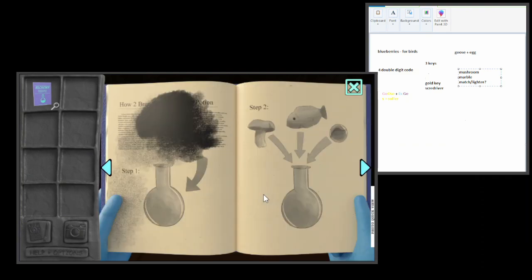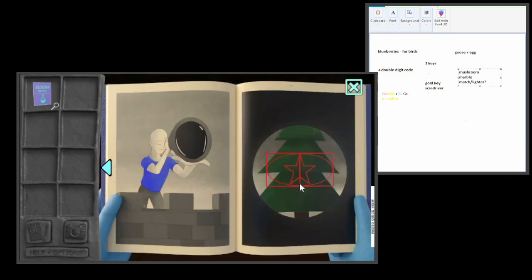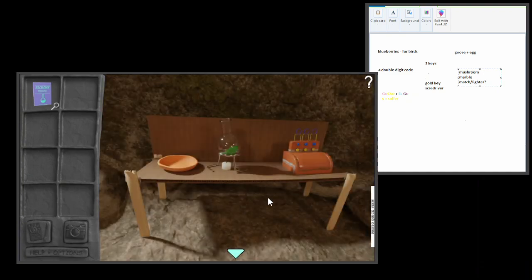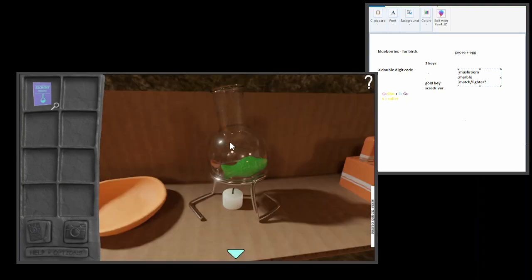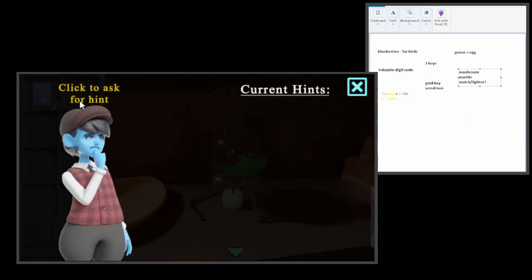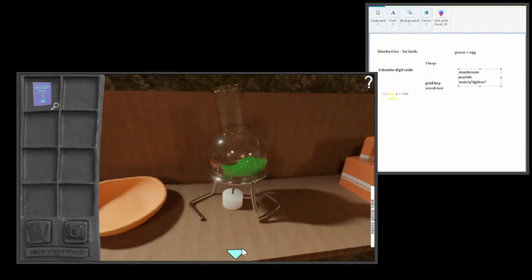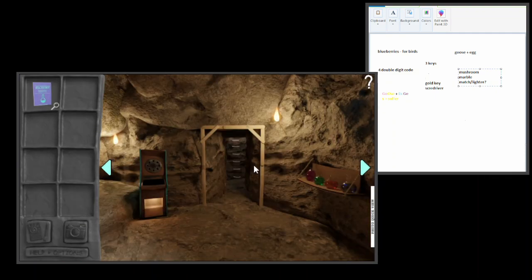Is there anything that looked like it might... I don't think, though, that they also make that shape. Is there already a mushroom in there? There's something right there. It might already be in there. Alright, let's see what the hints say. Rotating wire shapes in the top cabinet. Oh. That is a hint that is actually helpful.